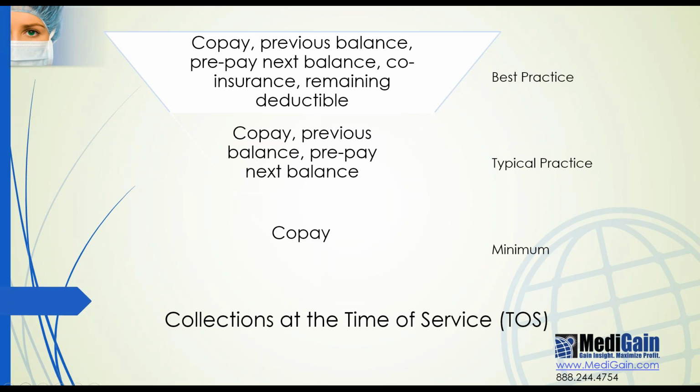Beyond that, I would hope that everybody is collecting the copay, plus any old balances, plus if they have a procedure or a surgery coming up, collecting a payment or prepayment on that. And really the best practice in an ideal world, in addition to those items, you're collecting co-insurances and remaining deductibles. That's not so easy to do. We'll talk about how we can do that with some tools.